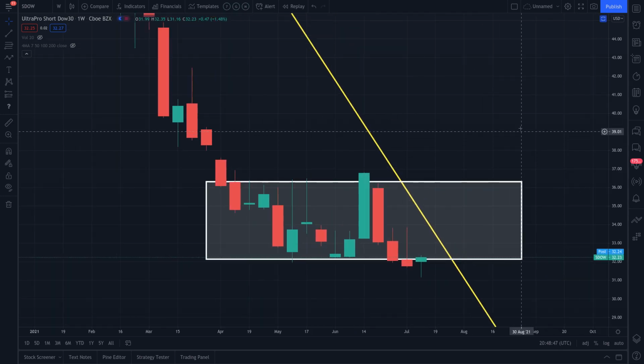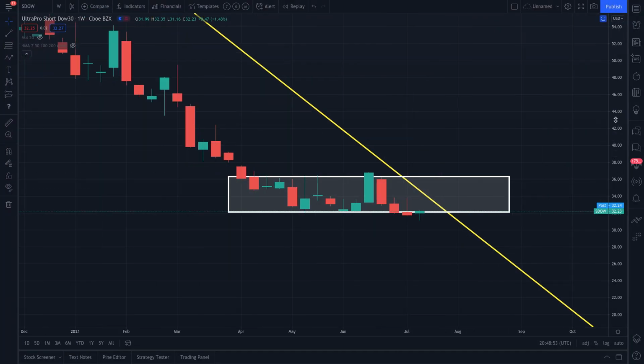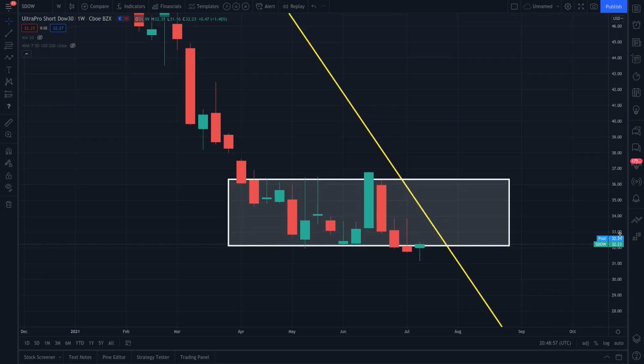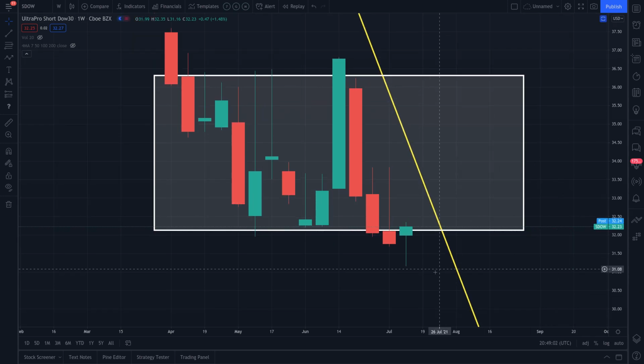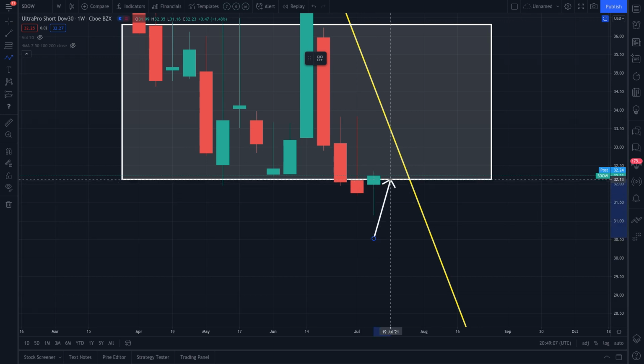In the past, it acted as support. Just recently, it has acted as resistance. And if the trend is your friend until the end, the trend suggests that the market will find a rejection from this yellow descending arbitrary line within the next 2 weeks. We have this weekly candle, July the 19th, and then July the 26th. So it is showtime. We're going to know what direction this market is going in within the next 2 weeks. By the end of July, we should have a pretty good understanding of the Sdow.